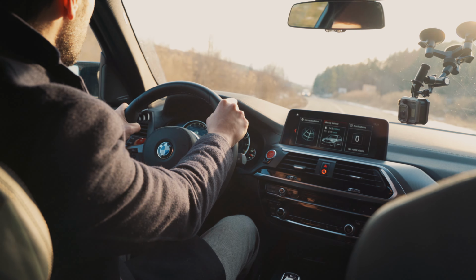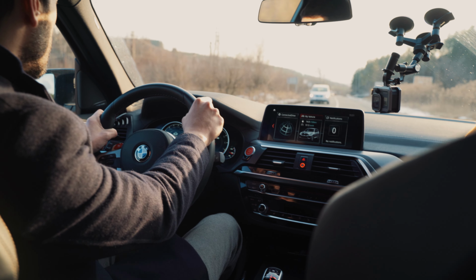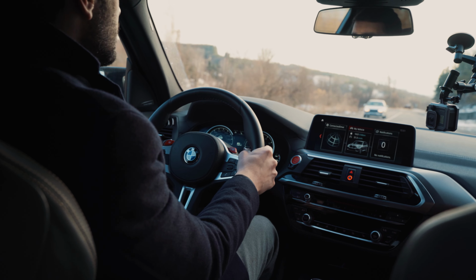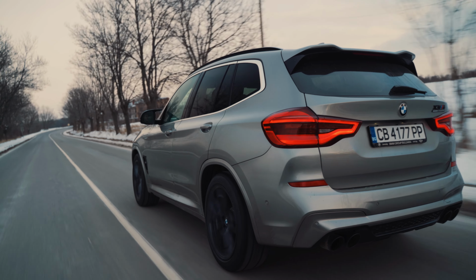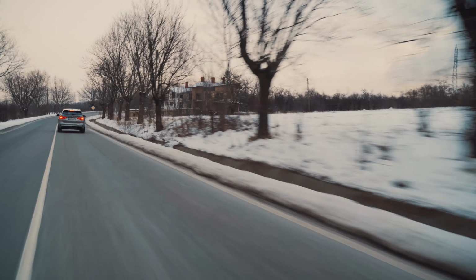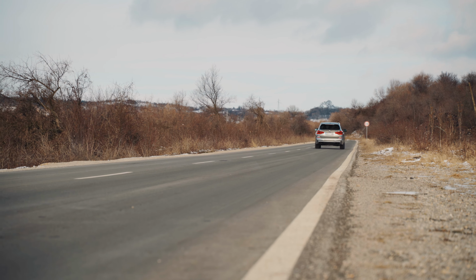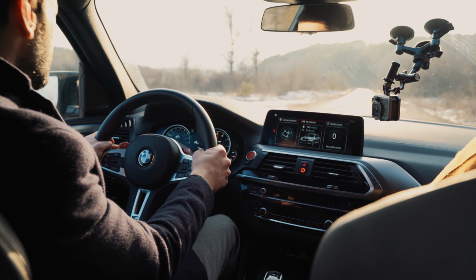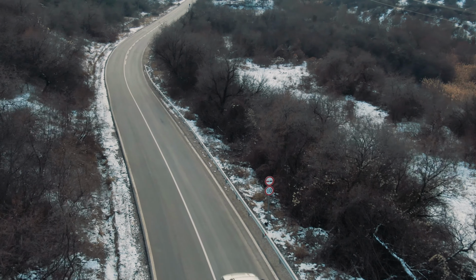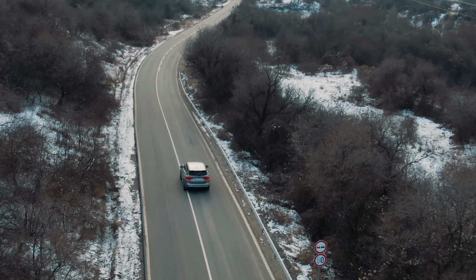Now, I already mentioned that this is one of the most muscular and most aggressive new BMW engines ever made, and it's just brilliant here. There is absolutely no turbo lag, so you press on the throttle and the car accelerates forward. The gear shifts are just lightning fast, and even though the car doesn't have a dual clutch transmission anymore, it's still just as fast as the other M cars.